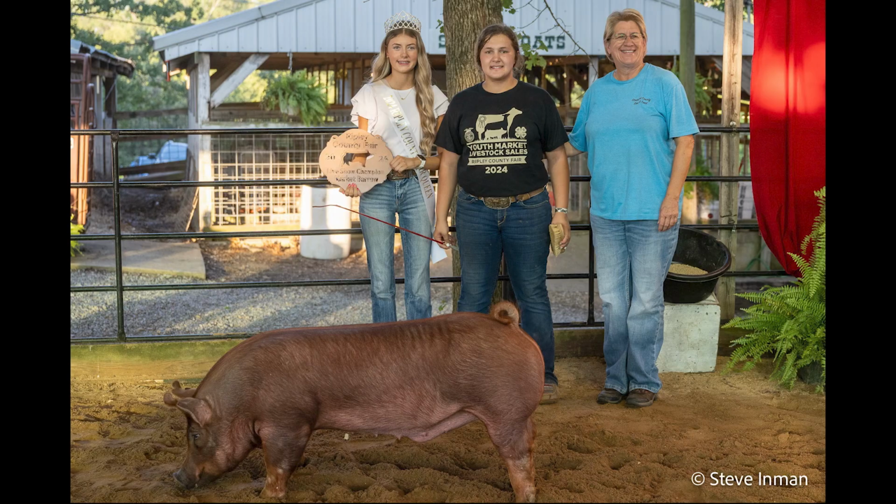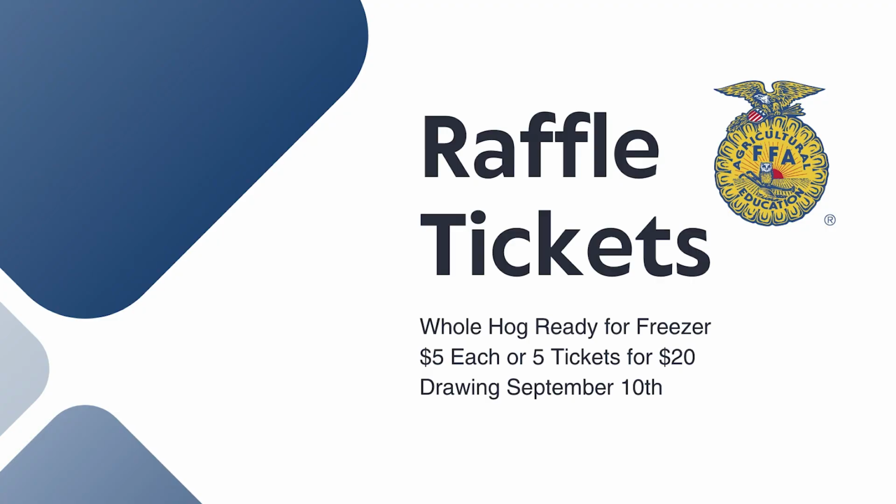The first fundraiser of the year kicked off this week. FFA is raffling a whole hog that will be delivered freezer ready. Stoddard County Seed and Feed bought Peyton's hog at the fair auction this summer and donated it back to the chapter. Tickets are $5 each, or you can get 5 tickets for $20. The drawing will be September 10th, and that's the news and announcements this week.